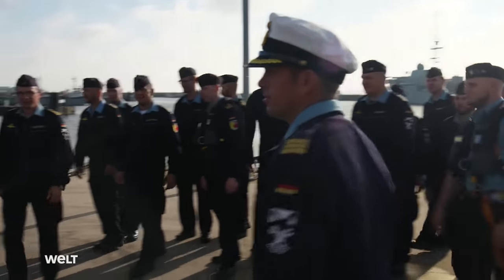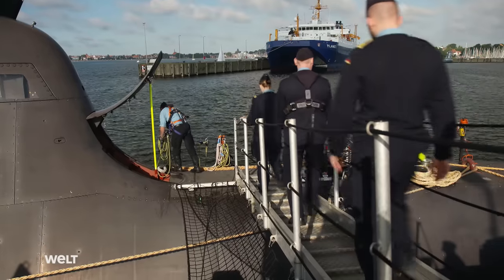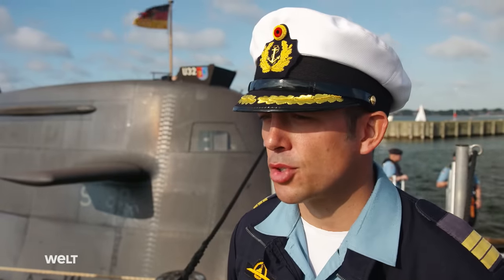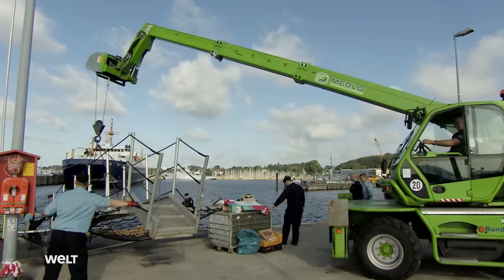For 35-year-old Rudolf Lente, this is his first mission as commander. Everything now has to run smoothly. The crew is well trained, we've got everything on board, and already have our first information for the schedule next week. We're leaving port with a good feeling.